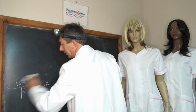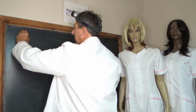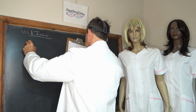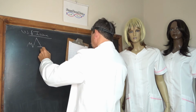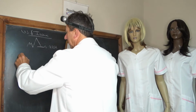Then get going on the analysis. So start with the US dollar index. What's that been doing? It broke and it's now below there. So it's 0.22 from the high. So the dollar's come off a fair bit from its highs.